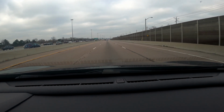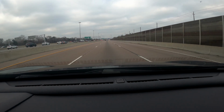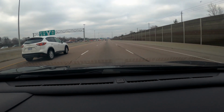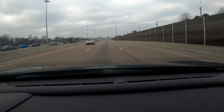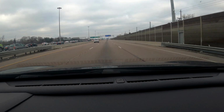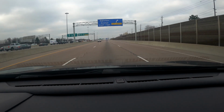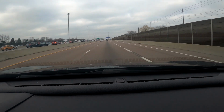Check your surroundings. Make sure you scan your rear view mirror, your side view mirrors. Okay, monitor your speed. Always maintain it at 100. I would say 105 is still okay. Just don't go slow.